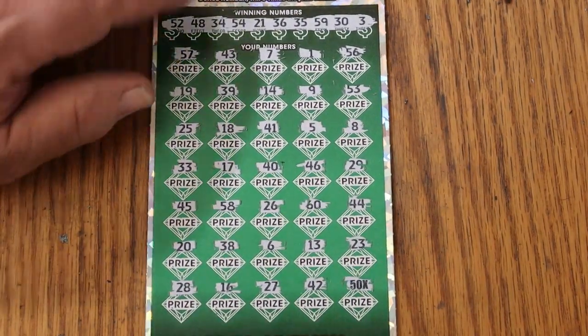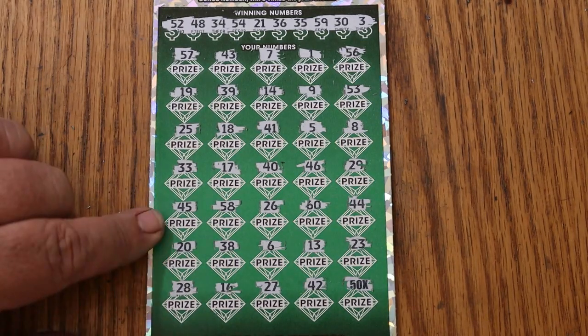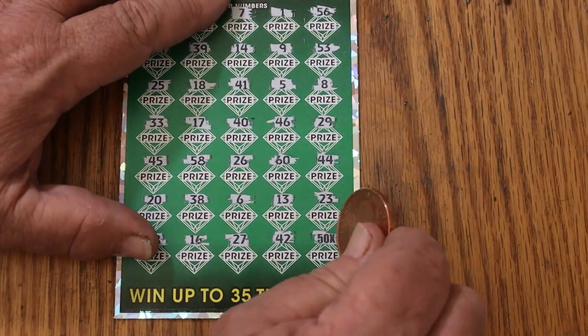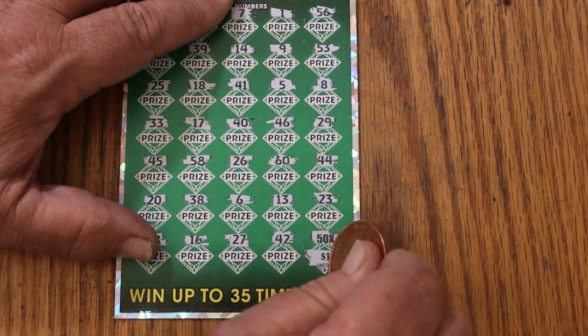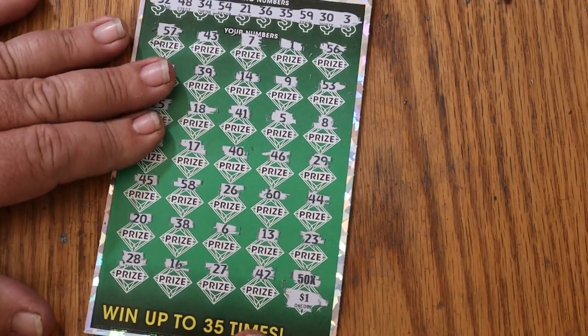47. Let's see, any 47s here? No, no, no, no, no, no. All right. You never know with these multipliers. You never know. Here we go. And in this case, a dollar. Fake multiplier, but it's still 50 bucks.